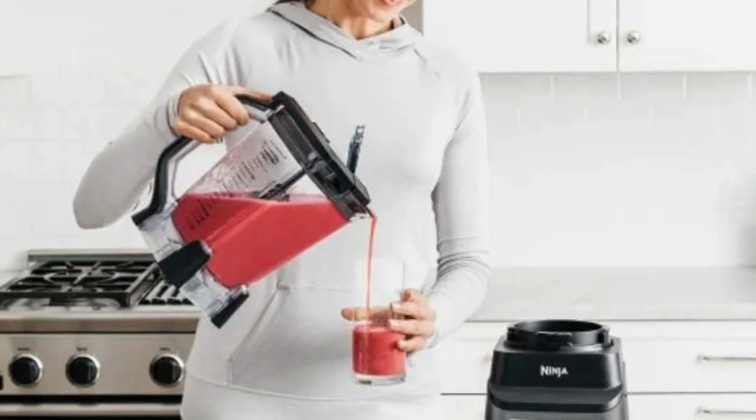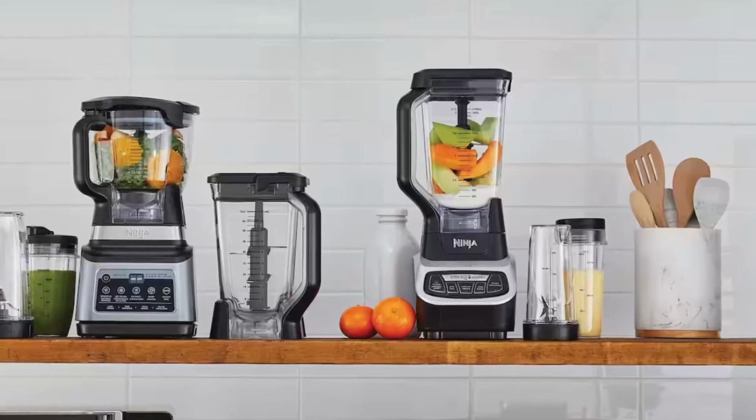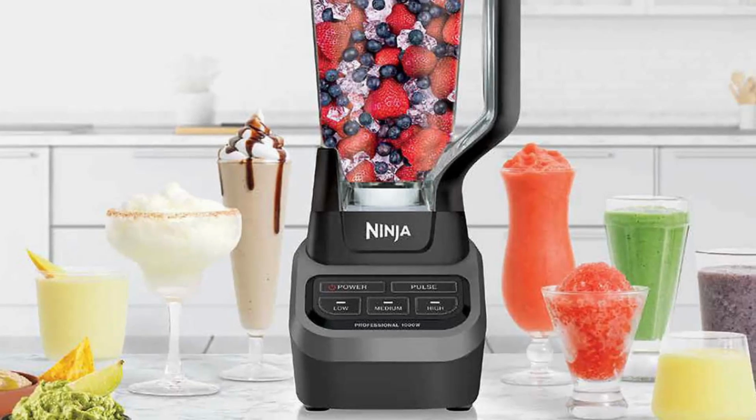Don't miss the chance to own the Ninja Professional Blender and elevate your cooking game. It's time to create culinary masterpieces with ease and precision.